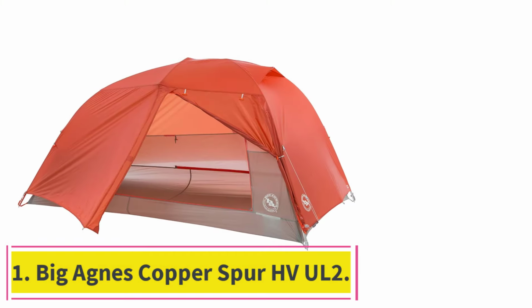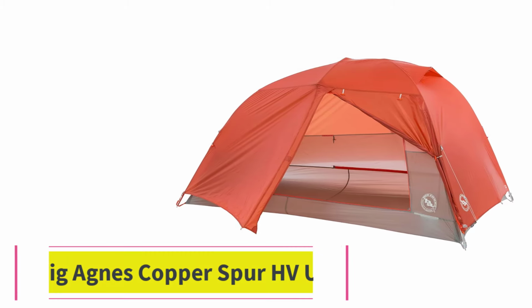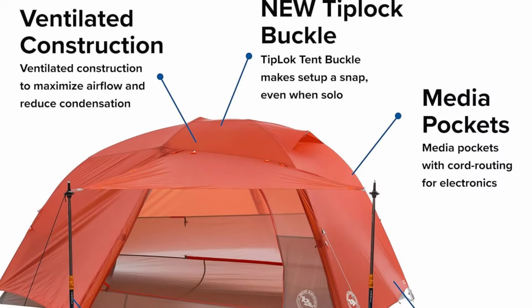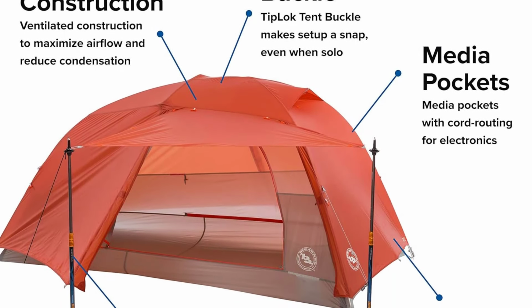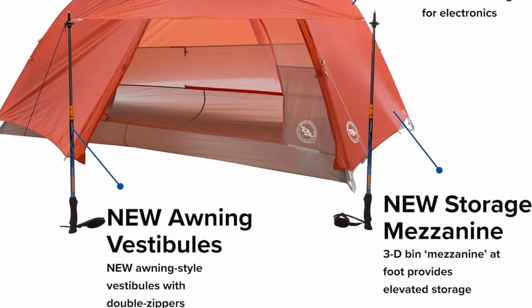Starting at number 1. Big Agnes Copper Spur HVUL2. Looking for a 3-season freestanding tent that tips the scales at just 3 pounds, 2 ounces? Enter the Big Agnes Copper Spur, $530.